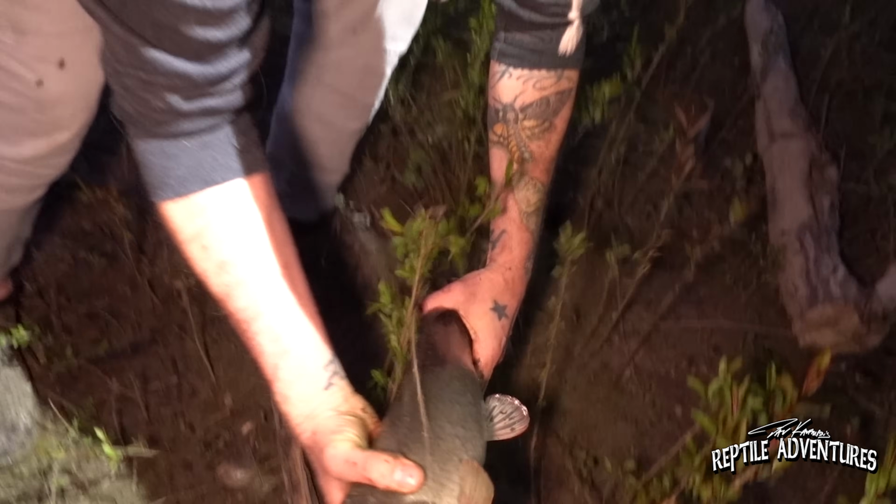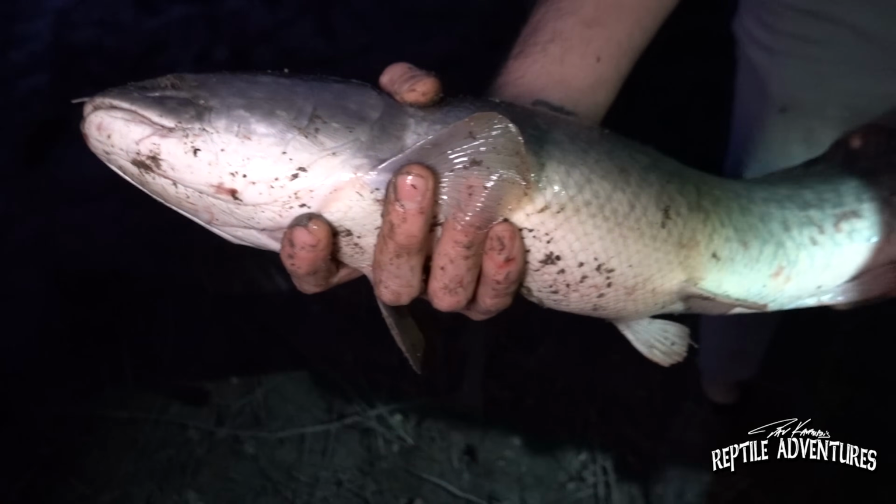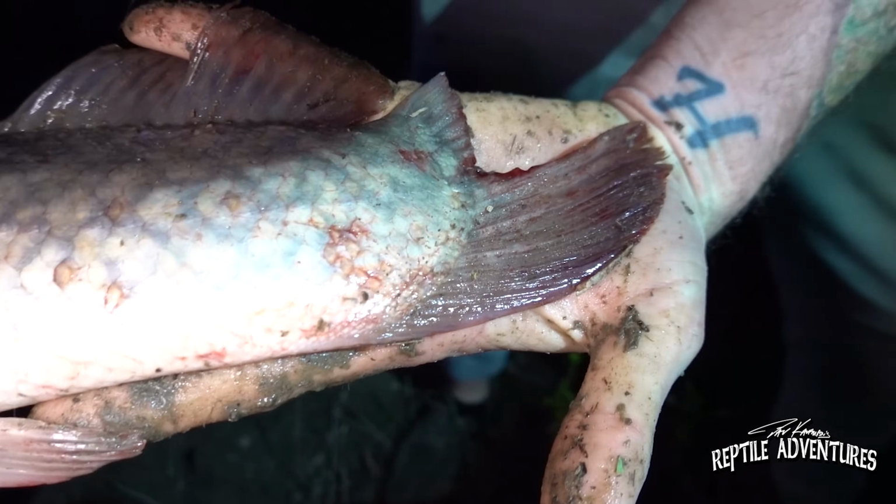Come here, let's check out this bowfin. Some good pictures of this. Oh, that thing is a monster. Look at that. Oh, something took a bite out of him.